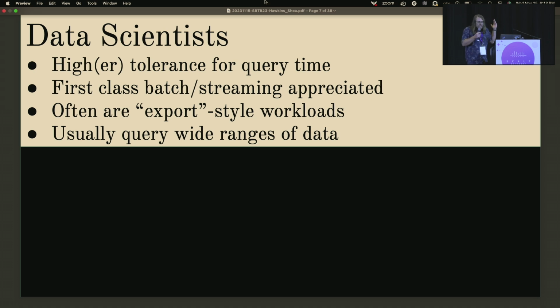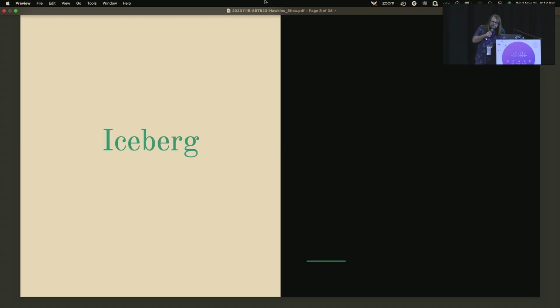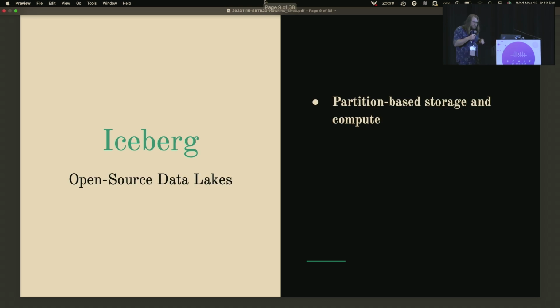They like first-class streaming or batch streaming, so whatever technology makes that easy to work with. They often export huge amounts of data across many partitions. And so this makes their use case a bit specific. And this is where Iceberg and other data lakes come into play.